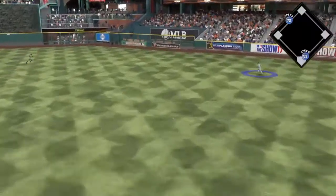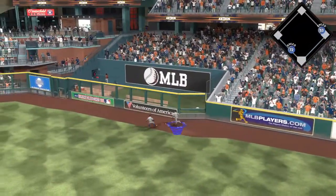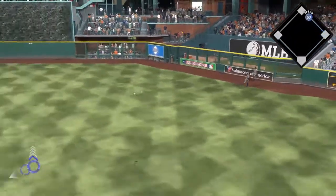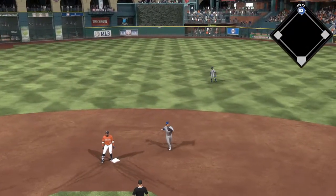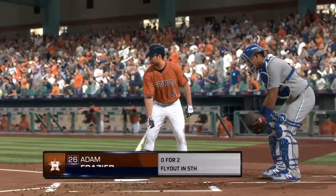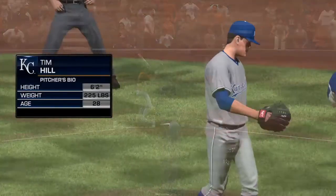Hard hit ball to second. That gets down. He's got himself a base hit. Myers will round third on his way to the plate. The run scores from second. It's now a 9-4 ball game. And he will stroll in there standing with a 2-out double. And that'll bring in Adam Frazier.